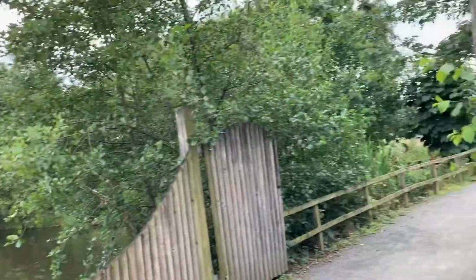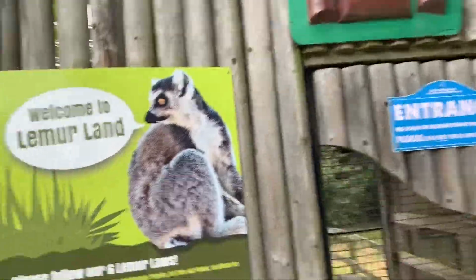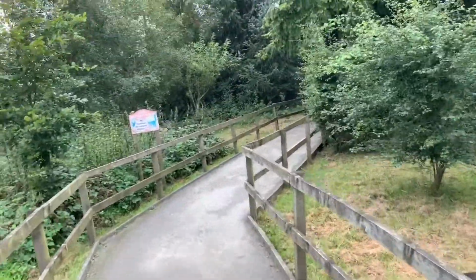Just come over the bridge now. It is time for Lemur Land. Let's see what's through here.